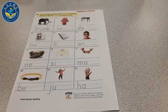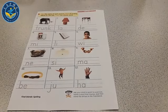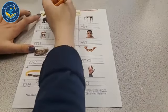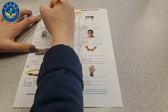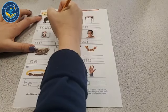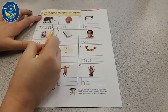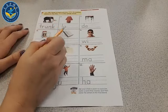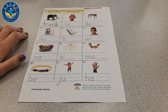Say the name of each picture. Print its ending blend on the line. So the first one was trunk. Let's trace the whole word of trunk. T-R-U-N-K. Trunk. So the ending blend of trunk is nk. N-K. Number 2, we remember this is a picture of a, what?